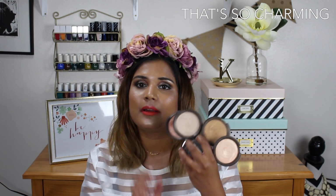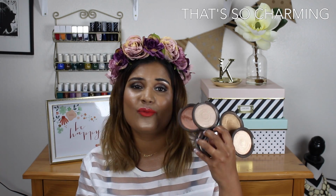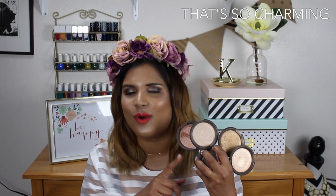Now these ones pack a pretty penny. They're $38, but honestly, if you're gonna get one highlight, go with Becca. They're the OG, and you won't be disappointed by this formula one bit.